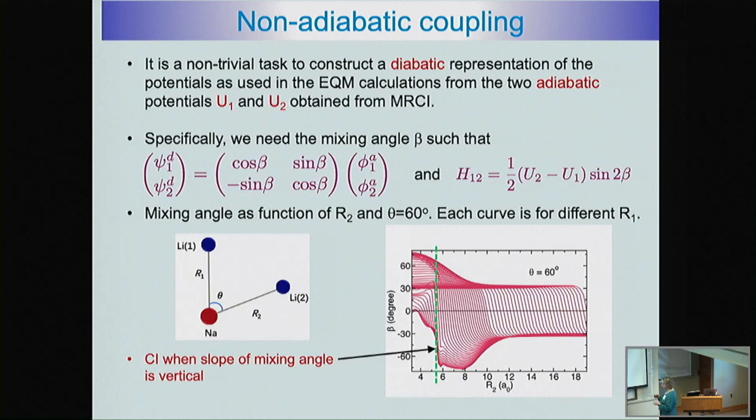So I show one example only, but of course we have it for all geometries, when the theta angle equals 60 degrees, where you can actually see the conical intersection. And how can you identify it? When the mixing angle drops perpendicular, this is the conical intersection. So why do we have so many lines or curves? It's just for different R1. This is a function of R2, but you change R1 also, so there will be many curves, because we change all geometries and the distance rho all together.